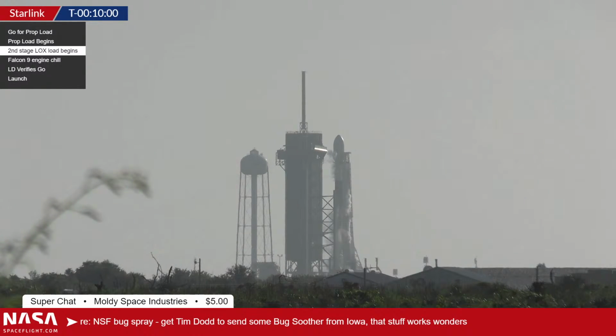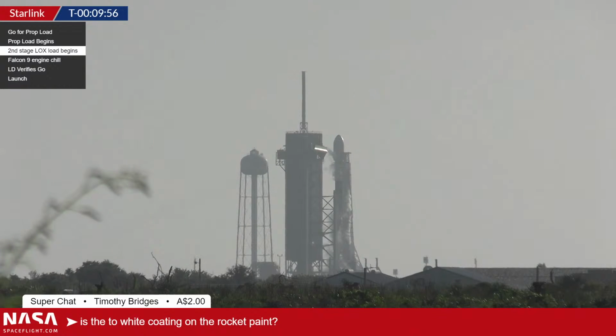And then Timothy Bridges, from Australia, says, is the top white coating on the rocket paint? So maybe talking about the fairing there. Is that fairing painted, if I had to guess? There is paint on board the Falcon 9, yes. Falcon 9 is painted white and black in its color scheme. There you go.